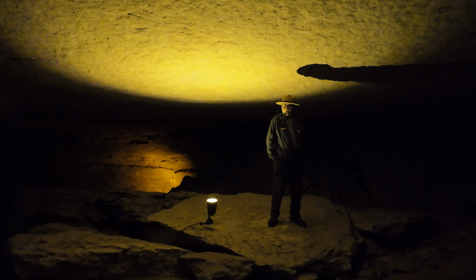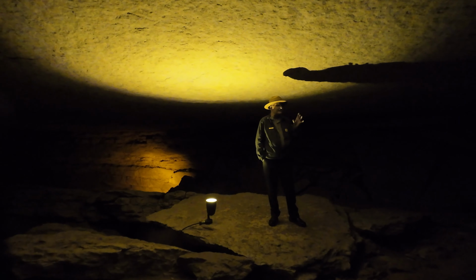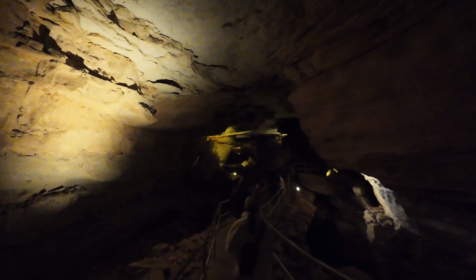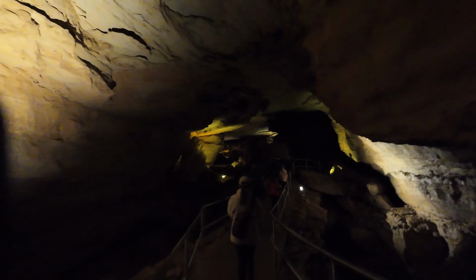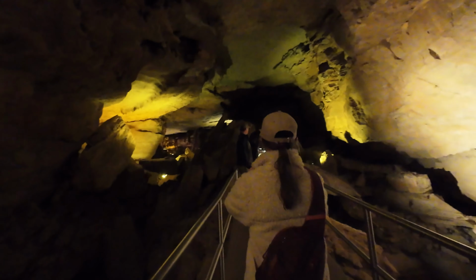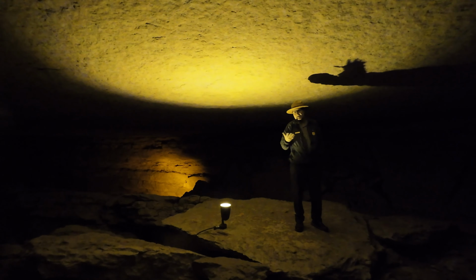We'll see soda straws. Soda straws are the early forming of a stalactite. They're hollow inside. But as that water continues to drip and limestone redeposits, it'll turn into a stalactite eventually. We'll see cave bacon. Bacon is always on an incline, and that's where the limestone redeposited in layers. Some folks say it looks like bacon, others say it looks like rivets. We'll see draperies that hang like you see hanging in your homes.